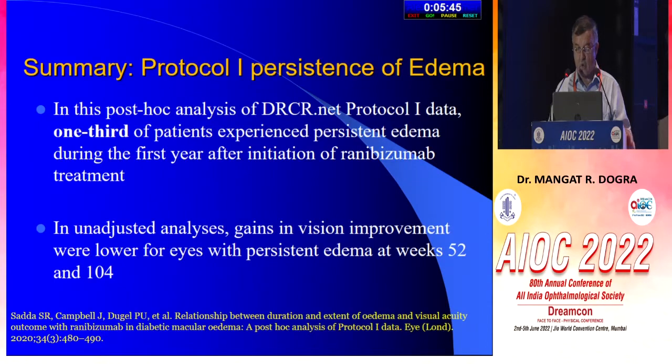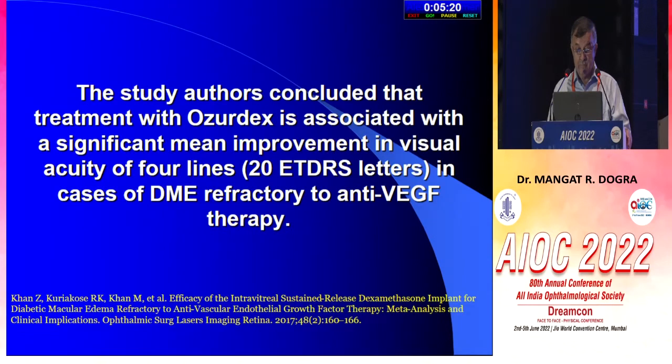Here in a post hoc analysis, published only recently in 2020, they have clearly shown that 1/3 of patients experienced persistent edema during the first year after initiation of treatment. That means intensive ranibizumab treatment. And this persisted even later on, from 52 to 104 months. So there are studies available like this.